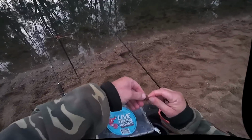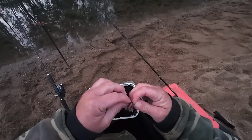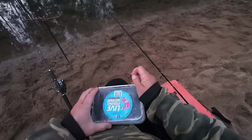Look at the claws up in the air. Yeah. Full defence mode. How cool is that? By the way, that was biting then, I was almost certain that was a finned fish. It was a much faster, sharper sort of a jab. I'll just put one fresh worm on. I reckon I've got part of the old one still on there.